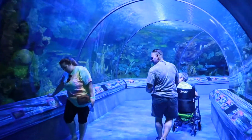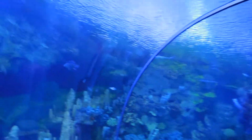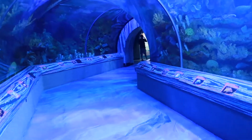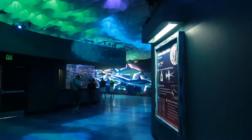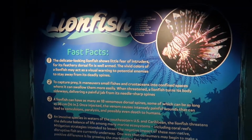It's so pretty. Oh, ain't nothing here. Oh, yeah. I think you left it in there. That's what I think. Yeah, the decoration in here is crazy. Lionfish.